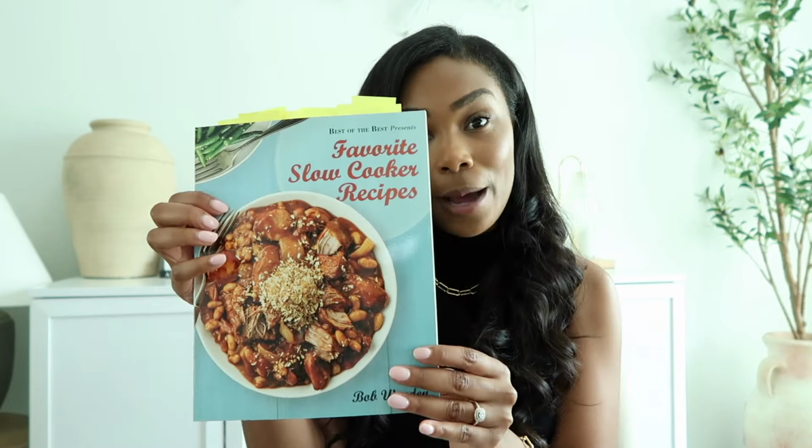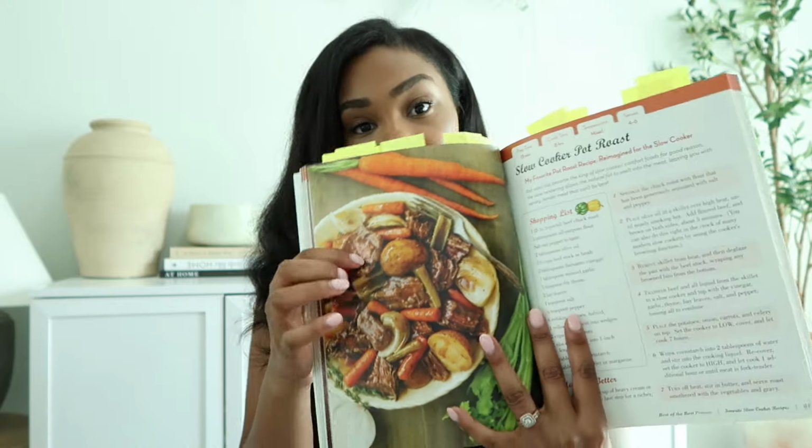I used that new cookbook that I shared with you guys in my thrift haul. It is called Favorite Slow Cooker Recipes, this one, and I made the pot roast out of it, and it was really easy to follow. This is the recipe that I'm cooking. I kind of put my own little twist to it, so I'm hoping that it still turns out amazing. It's smelling good, so I'm thinking it's going to turn out good.